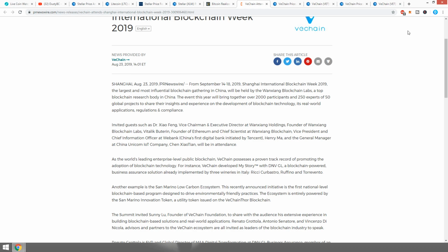Invited guests such as Dr. Chao Weng, vice chairman and executive director at Wangshan Holdings, founder of Wangshan Blockchain Labs, Vitalik Buterin, founder of Ethereum and chief scientist at Wangshan Blockchain, vice president and chief information officer at WeBank, China's first digital bank initiated by Tencent, Henry Ma, and the general manager at Unicom China IoT company, Chen Xiaochang, will be in attendance. Again, they're pretty big names at that event.